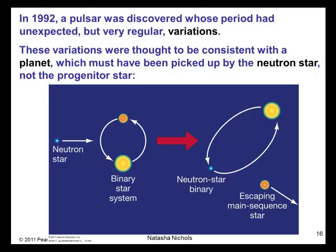A neutron star can encounter a binary made up of two low-mass stars, ejecting one of them and taking its place. This mechanism provides a means of forming a binary system with a neutron star component, which later may evolve into a millisecond pulsar, without having to explain how the binary survived the supernova explosion that formed the neutron star. So that's one possible scenario.